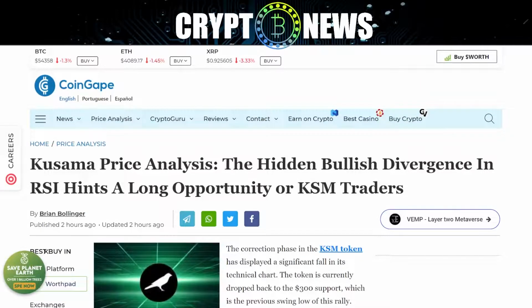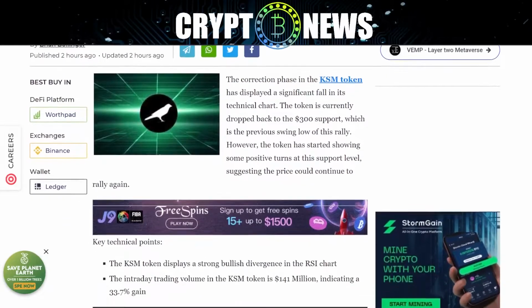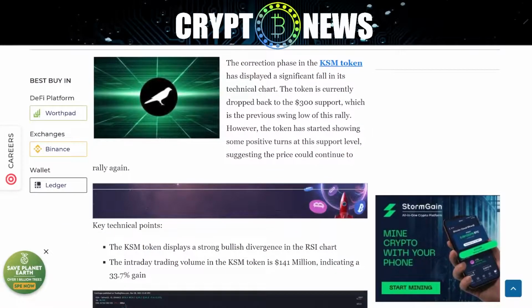The hidden bullish divergence in the RSI hints at a long opportunity for KSM traders. The correction phase in the KSM token has displayed a significant fall in its technical chart. The token has currently dropped back to the $300 support, which is the previous swing low of this rally. However, the token has started showing some positive turns at this support level, suggesting the price could continue to rally again.